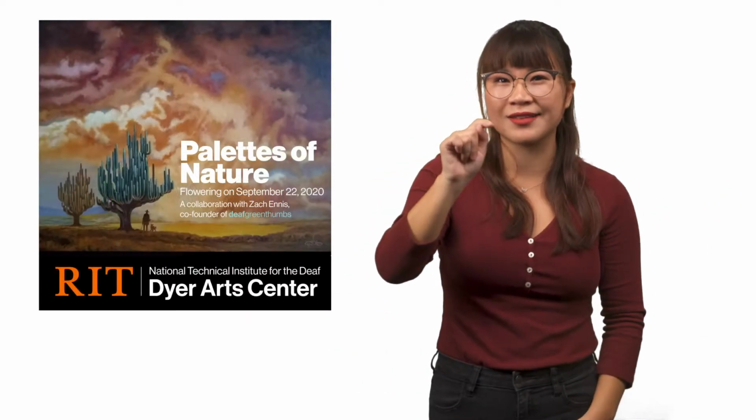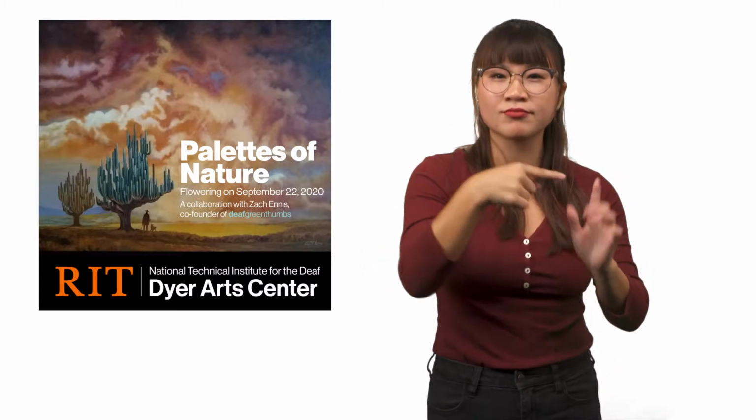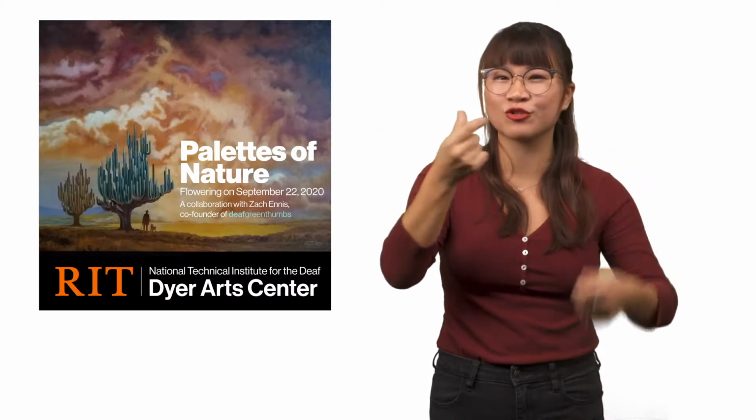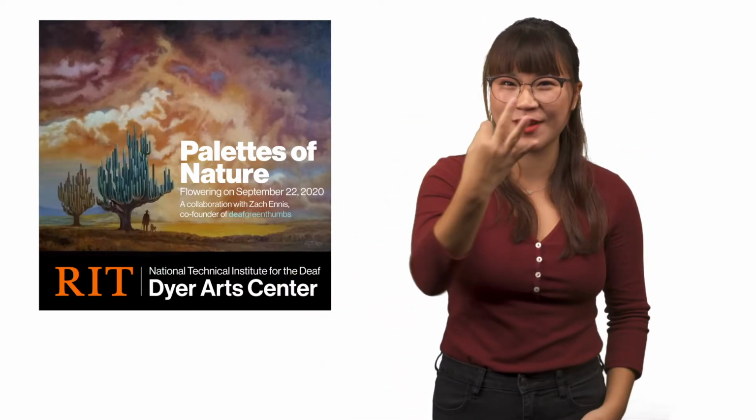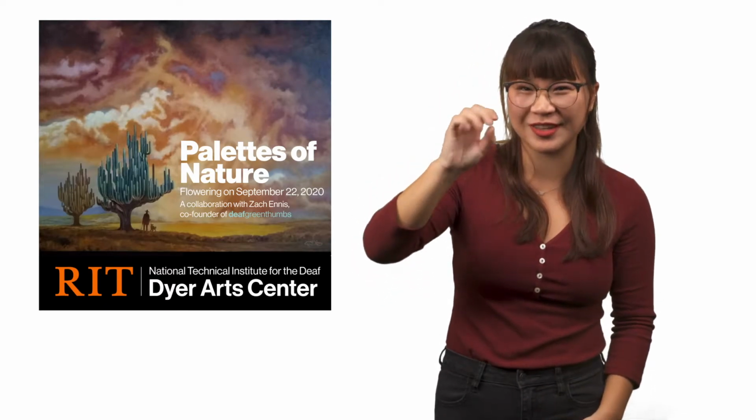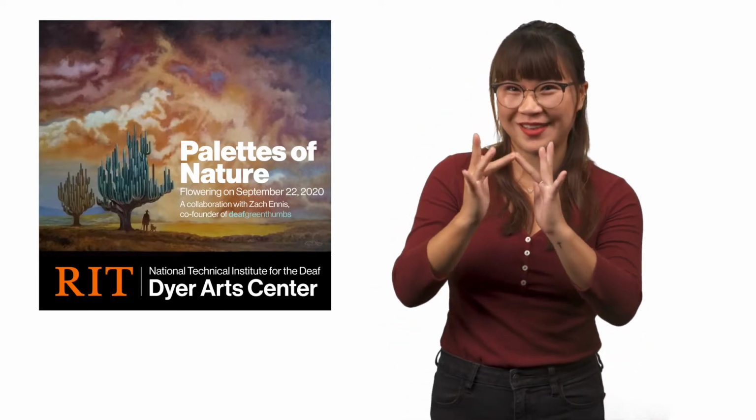The second exhibit is Palettes of Nature. This exhibit is a celebration of green and growing things. The opening reception will be held on Friday, September 25th, from 7 to 8:30 p.m. Eastern via Zoom. You can register online here.